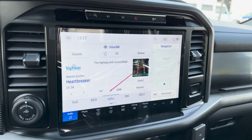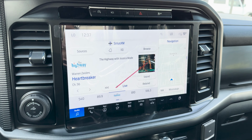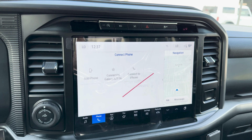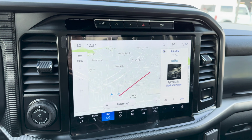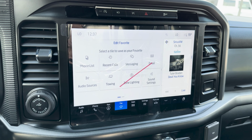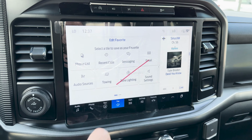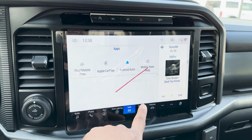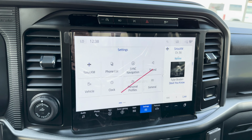But on the screen here, you do have the audio section for your AM, FM, Sirius XM and all. That is the phone section once you have it paired. Next will be the map section. And over on the favorite section, here you can pick which shortcut you want along the bottom area. Then is the app section for your Apple CarPlay and Android Auto. Under settings, you can adjust a few different things about the truck.